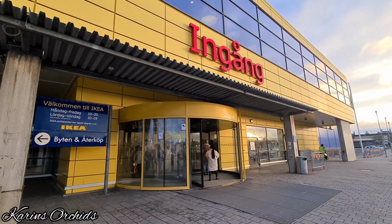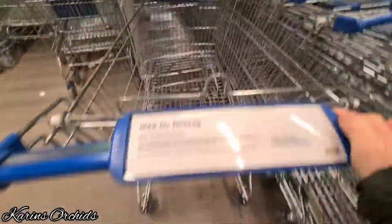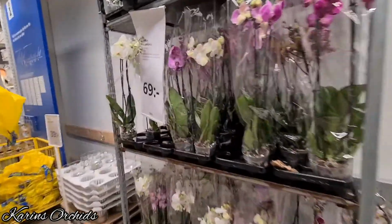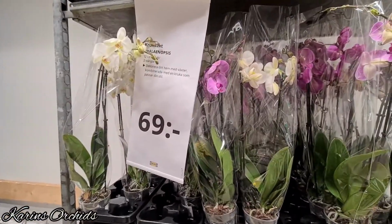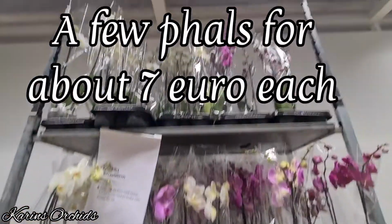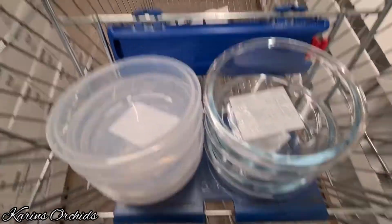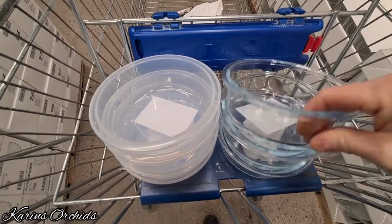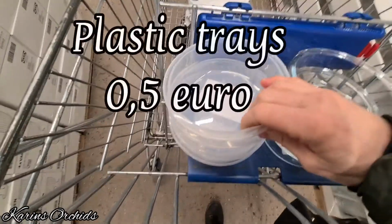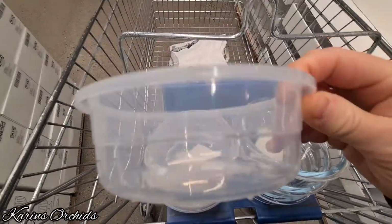Now I'm gonna enter the door to Ikea. At Ikea you can find a lot of useful stuff for your orchids. It's a couple of glass trays, as well as a couple of plastic trays to hang my Phalaenopsis in. €0.50. So I think it's worth it.